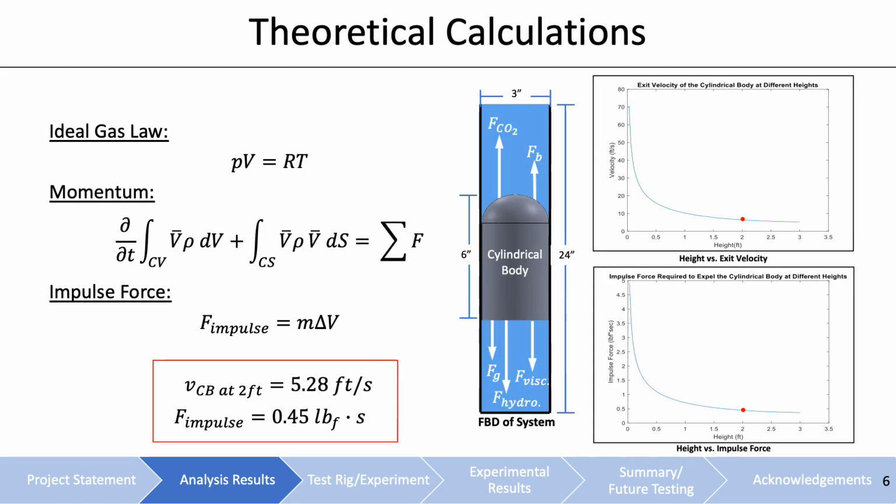We applied ideal gas law, conservation of momentum, and impulse force equation to calculate the theoretical exit velocity of the cylindrical body and the impulse force needed to deploy the body as a function of launch tube height. The relationships between the velocity, impulse force, and the height were determined and plotted as displayed on the right. When the tube is 2 feet long, the cylindrical body has an exit velocity of 5.28 feet per second and experiences an impulse force of 0.45 pound-seconds.